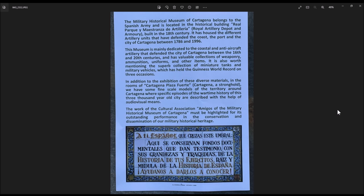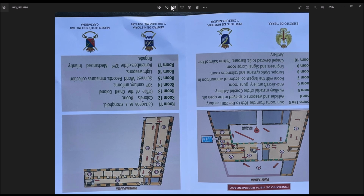The Royal Artillery Depot, built in the 18th century, and coastal defences have been here. So this is telling you there's going to be a lot of big guns here, really. And the city of Cartagena has been defended by guns from the 16th to the 20th centuries. And also there's loads of little models of the territory showing how it works. And there's some other really interesting thing, the world's record collection of miniature model tanks and military vehicles. Three times Guinness World Record holder, and some proper old Spanish stuff there. Oh, that one's gone the wrong way around, hasn't it?